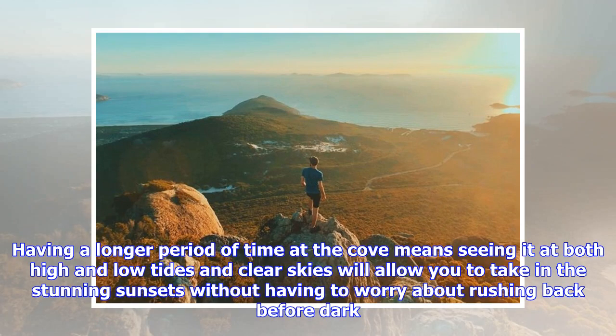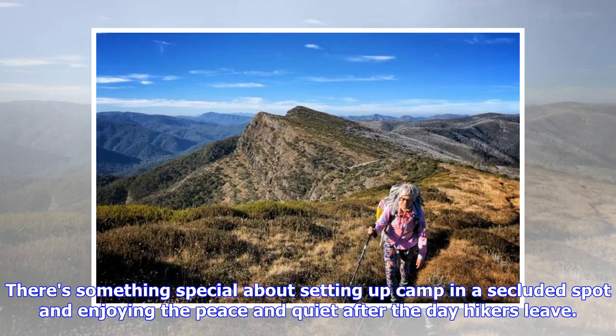Having a longer period of time at the cove means seeing it at both high and low tides, and clear skies will allow you to take in the stunning sunsets without having to worry about rushing back before dark. There's something special about setting up camp in a secluded spot and enjoying the peace and quiet after the day hikers leave.